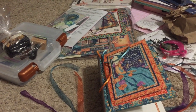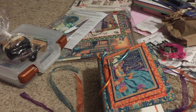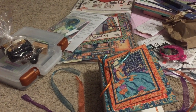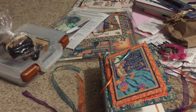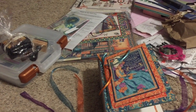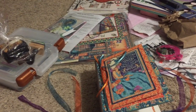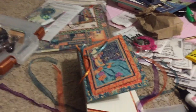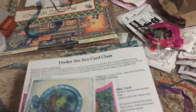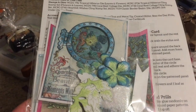There were definitely a couple of new purchases, but today the main thing for me was taking classes. I have never taken classes before at Scrapbook Expo, so I thought it was a great way to experience that and see what they have to offer. So I took a class with the people from Heartfelt Creations.